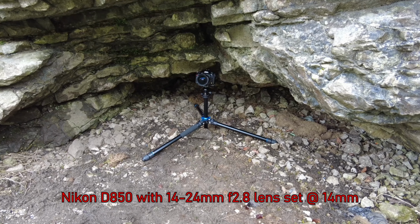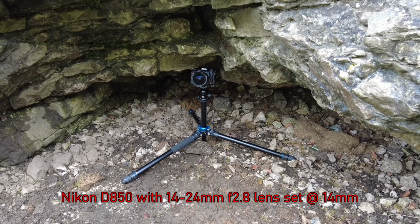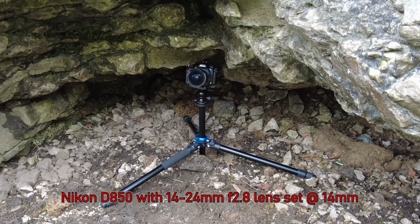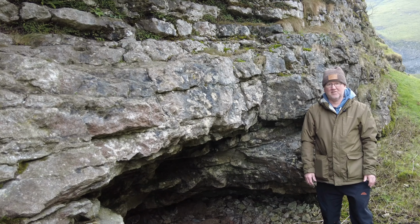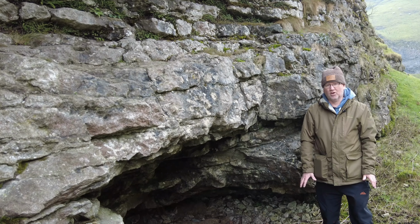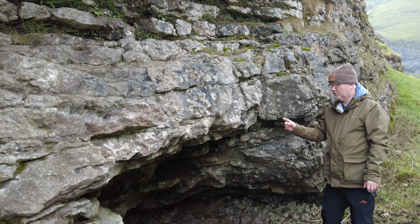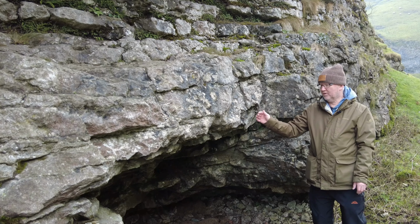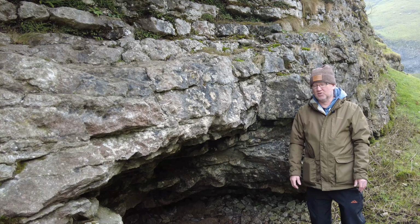Okay, so I've got the camera set up inside the little cave and on the tripod, and I'm going to take the first test shot. Well, that was very technically challenging. I've done a number of shots. It's not quite come out as I wanted it to. It's not got the whole arch of the cave entrance in, but I think I've got a shot.